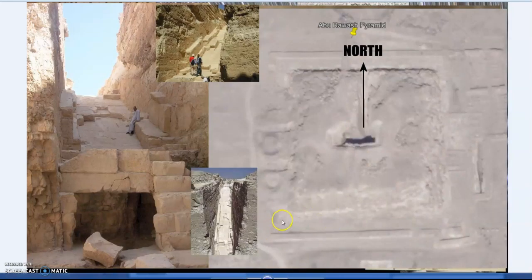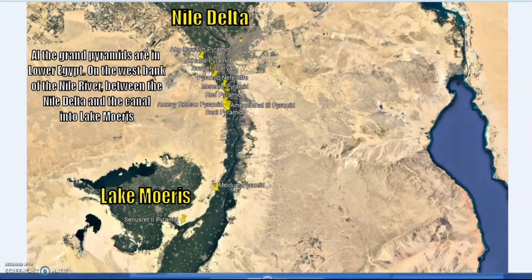Abu Rawash is another one of these dismantled or unfinished pyramids, and again, the main entrance is aligned to the north. These are just two examples. It's a constant. So when it comes to the pyramids, all the grand pyramids are in Lower Egypt. They're all on the west bank of the Nile, and they're all between the delta and the canal entrance to Lake Moeris. So Seila, in El Lahun, and even the ancient name of this town is the canal opening into Lake Moeris. From there up to Abu Rawash, pretty much the most northerly pyramid, all the grand pyramids of Egypt are in this position.